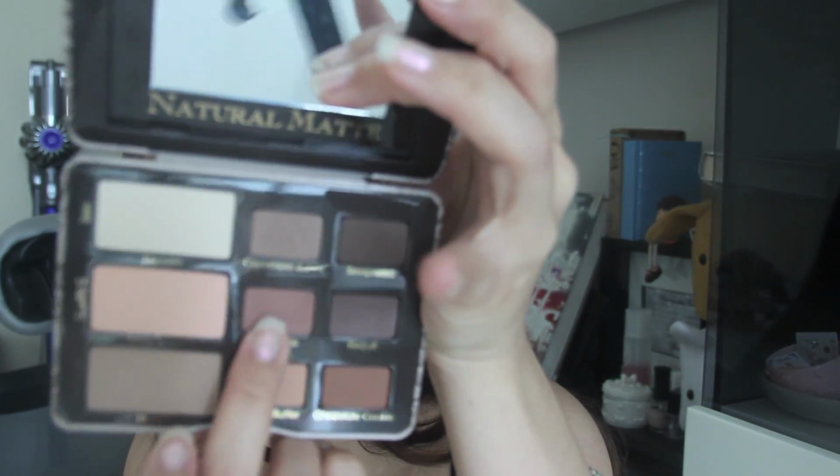I'll contour my eyes, but I don't want to make it too dark, so I'm going to be using this color called Strapless, which is a medium brown. I'm using my Innisfree Eco Gel Liner in just a brown color.